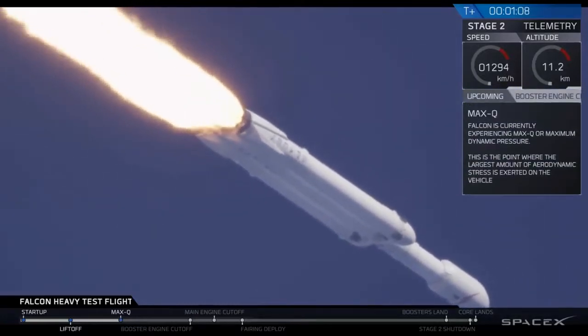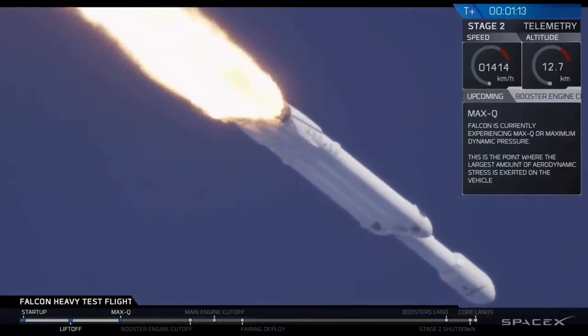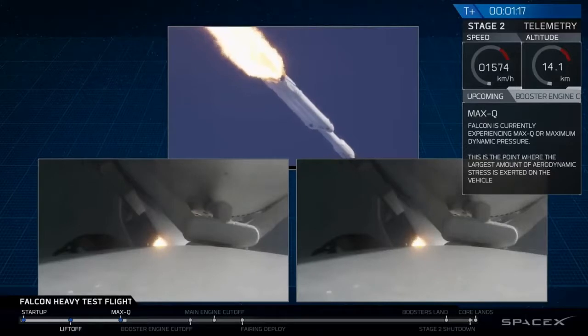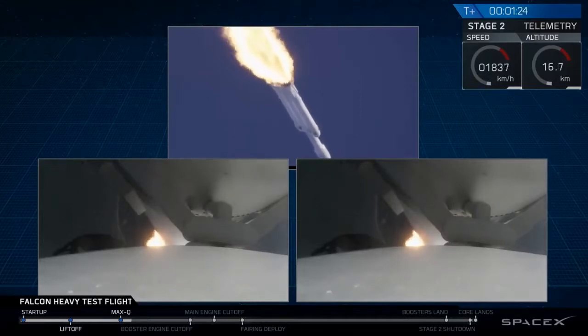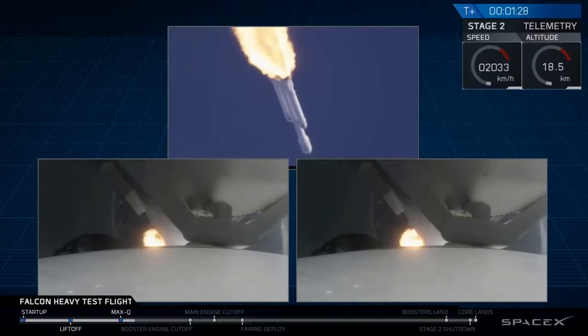Supersonic. You've heard the call out. Vehicle is supersonic. Side boosters are now throttling back up to full power. Vehicle has reached maximum dynamic pressure. We're past max Q, the period of maximum loads on the vehicle.